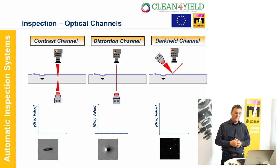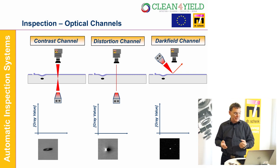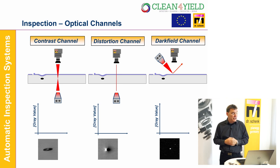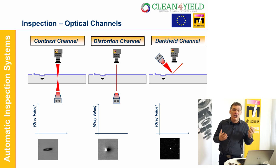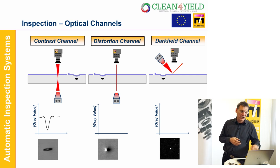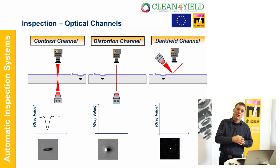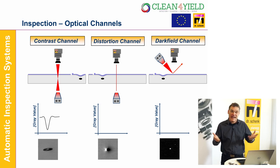So, today we can use different optical channels to detect something. Here are two transmission channels and one dark field channel. For inspection in transmission, usually a contrast channel is used. The contrast channel means the inspection system sees dark defects. If the defect goes through the scan line, a dark signal, a gray value, is detected. So the signal on the pixel is getting darker. Events are created and detected.